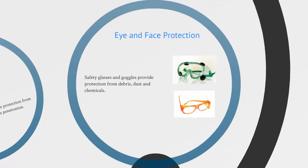Safety glasses and goggles protect the eyes and face from debris, dust, and chemicals. There are many, many different types of safety goggles and glasses. Make sure that the pair you use complies with the American National Standards Institute National Consensus Standards. Also, make sure that they're appropriate for the hazards that you face in your job.